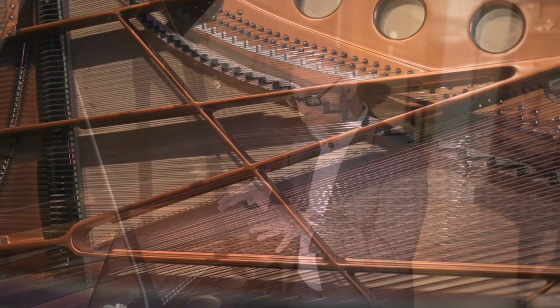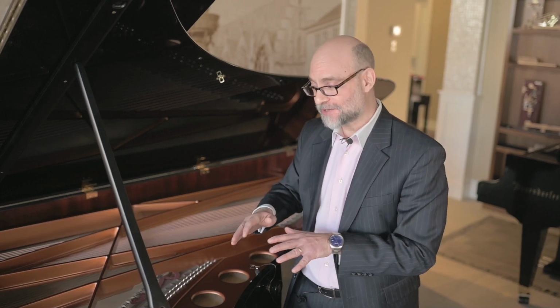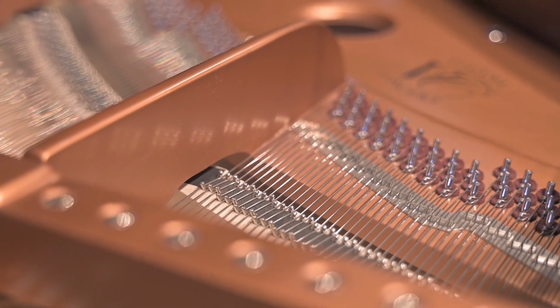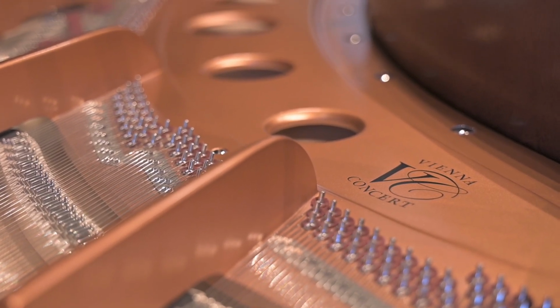The soundboard is fit precisely into the rim. It's not just set in there or glued in there like other manufacturers. It is fit so that it locks in place, and that creates a oneness with the rim that is more so than it ever was, and that promotes more clarity, more dynamic range, more power, more expression. So in a nutshell, that is what has been brought to the new Vienna Concert Series Bösendorfer pianos.